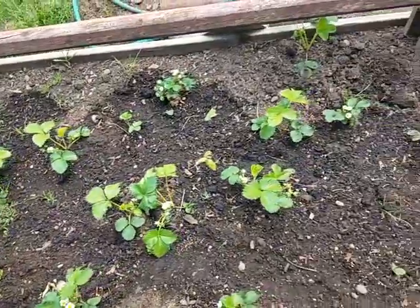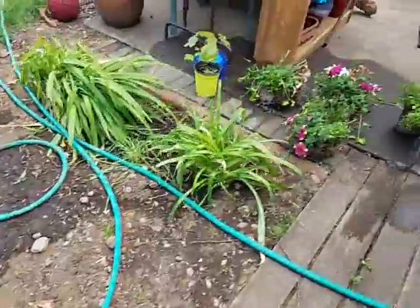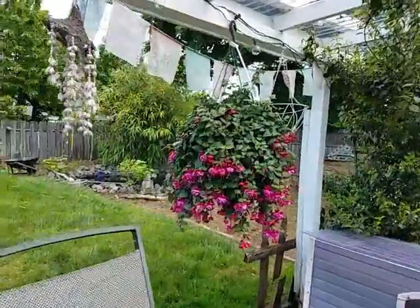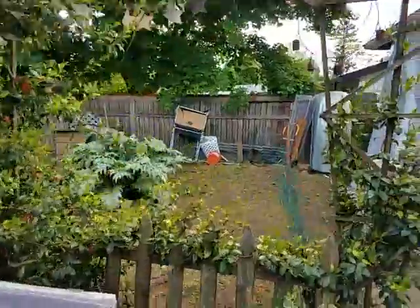Here's a few of my strawberries and various flowers. My wife has been picking up more and more flowers, so we're just working on that. I'm getting ready for the spring, so just thought I'd do that for this channel. Let people know where I'm coming from.